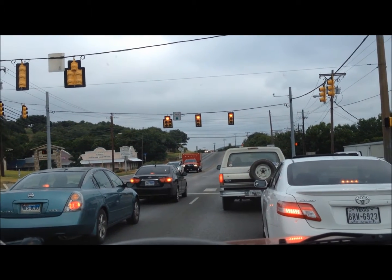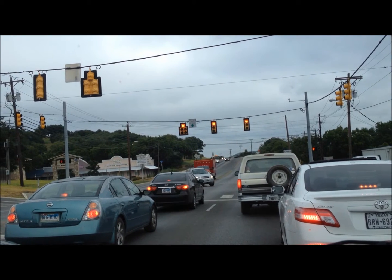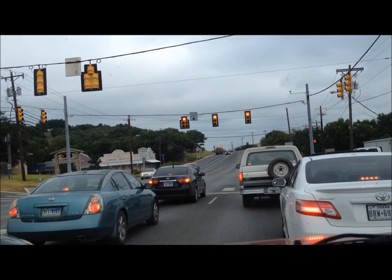Very nice stopping power. This light should turn green any minute, or any second.